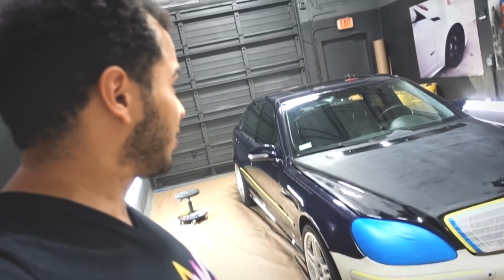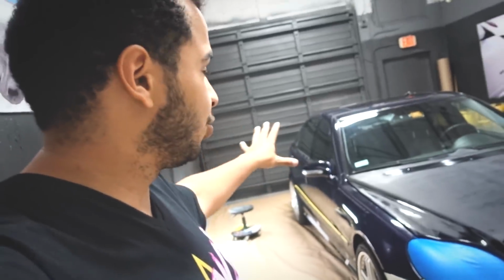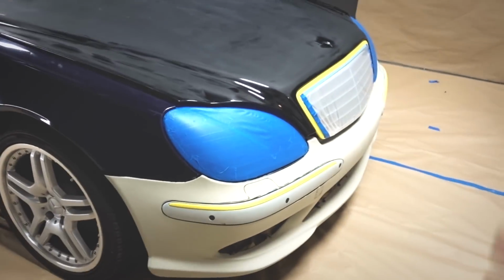So the masking off for today is pretty much done. We have a little bit more to go. We have the windshield and the windows to do. We're gonna do that tomorrow morning, but take a look at this. Now, everything is masked off very, very well. The guys here are pros, so they've done this a million times.